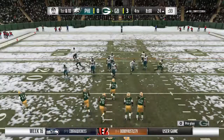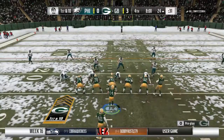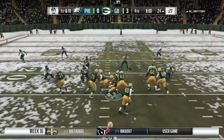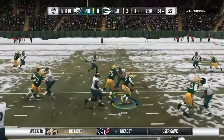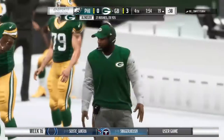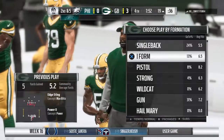Both teams working on short rest, but this has been one of the better Thursday night games we've seen as they come up here on 1st and 10. And they'll try the ground game here with the running back. And he'll get about 5 here as he'll take this down inside the 20-yard line.